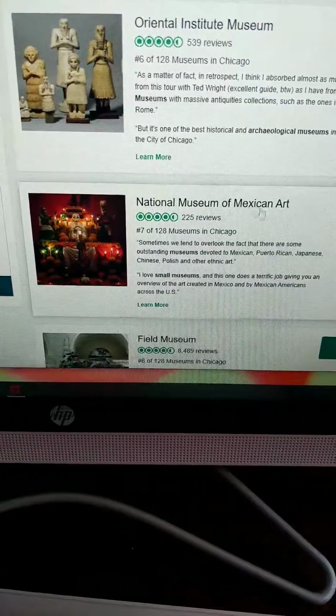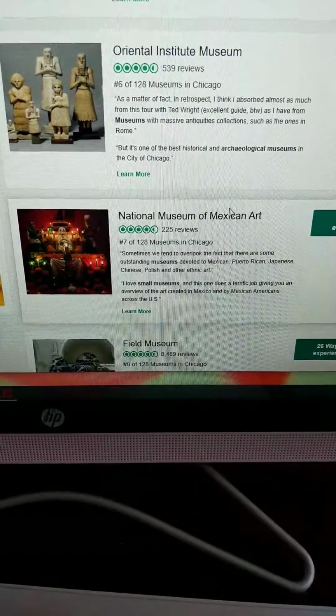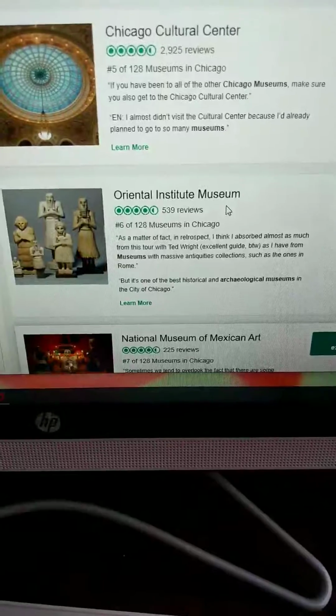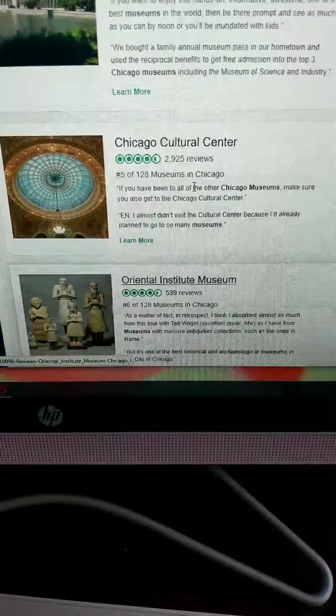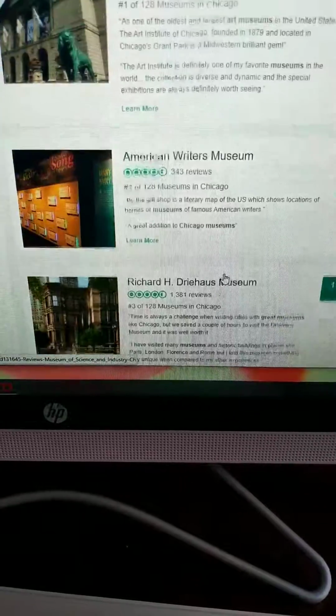National Museum of Mexican Art. I did not go to it in person. I enjoyed reviewing it because I already said why I like Mexican art. Oriental Institute, I already did that one. Museum of Science and Industry, I think I'm going to skip this one.